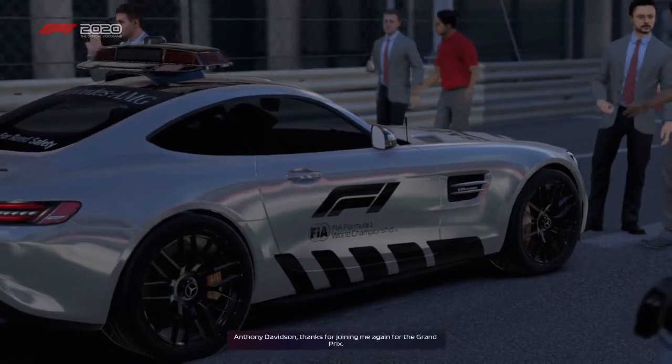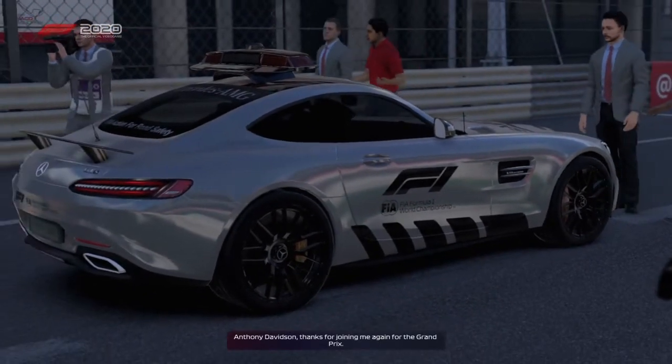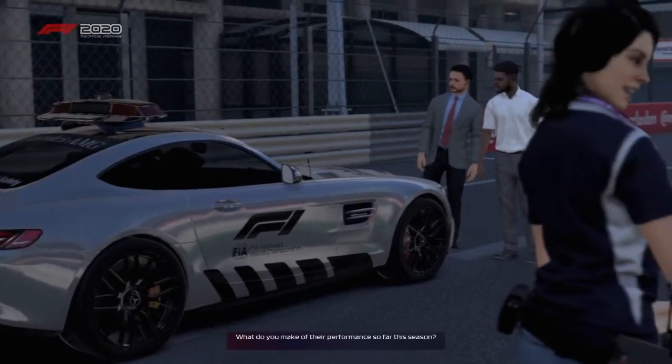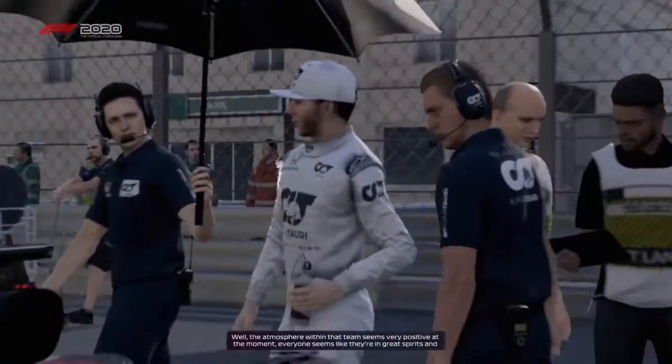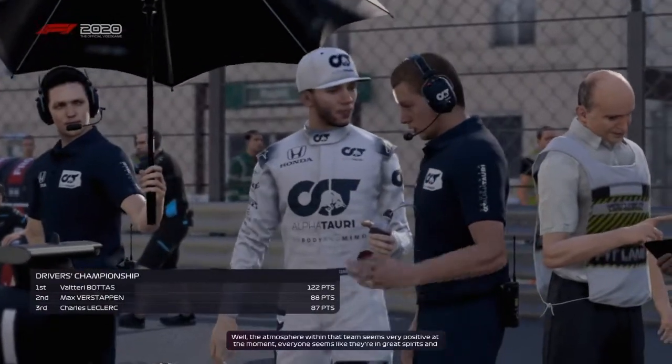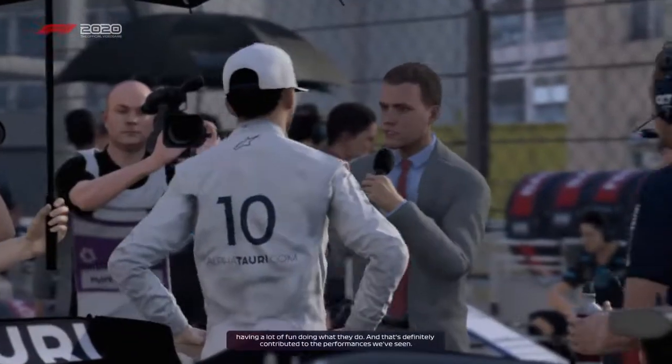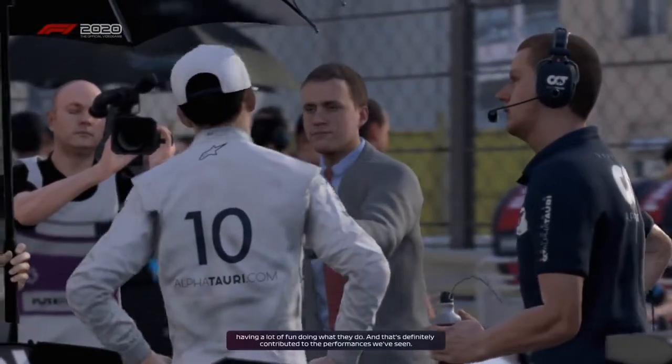Anthony Davidson, thanks for joining me once again for the Grand Prix. Can we talk about Mercedes? What do you make of their performance so far this season? Well, the atmosphere within that team seems very positive at the moment. Everyone seems like they're in great spirits and having a lot of fun doing what they do, and that's definitely contributed to the performances we've seen.